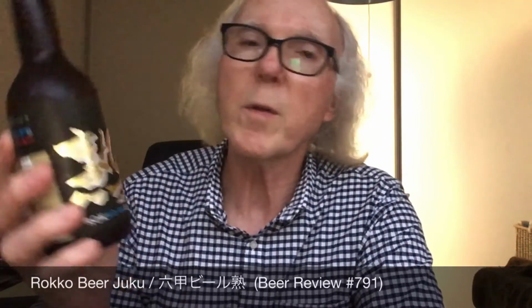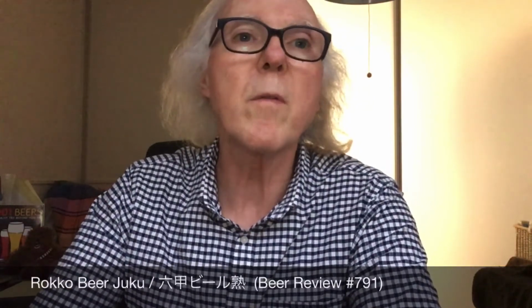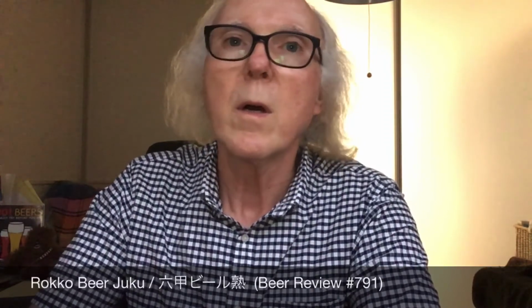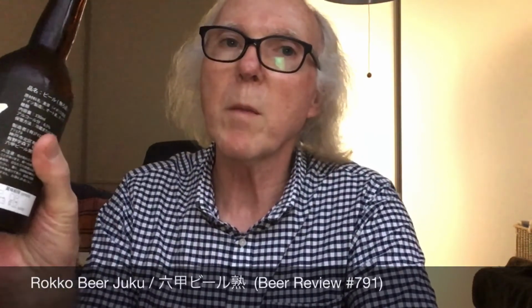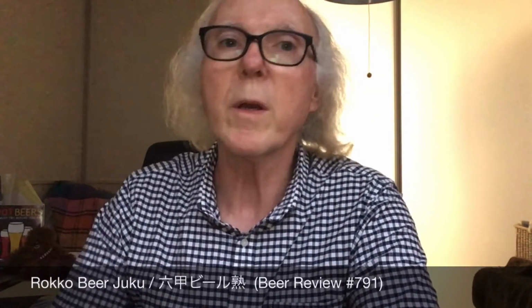Rokko Beer Juku Pale Ale, 6.5% alcohol, from Rokko Beer or Rokko Craft Brewery in Kobe, Japan. Give it a go if you like, and let me know what you think about it. If you have any more information about the style, they don't. Their website doesn't indicate, and generally if you look around on websites, all you see is beer or ale or something, and this says bottle conditioned ale as the style, and that's not so terribly helpful.